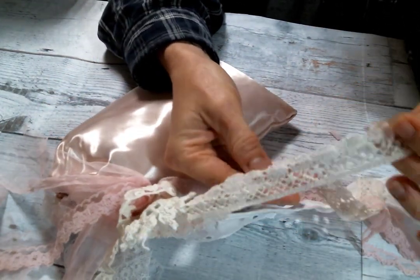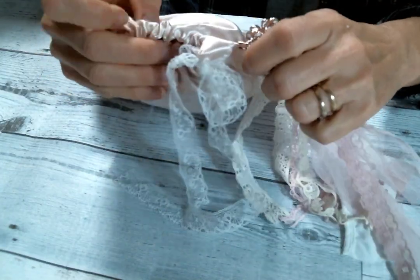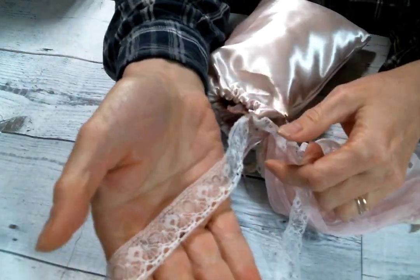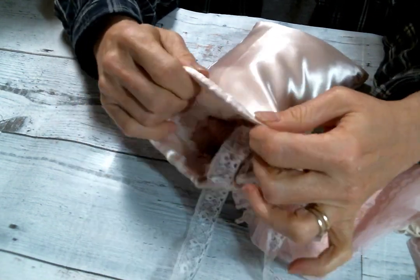Look at all these amazing pieces. And then also a doily. I love it. Love it, love it, love it. So let me... I don't even have to take that off. I don't think I can just... Look at this beautiful lace she used as the closure. It's so pretty and dainty, just sweet.